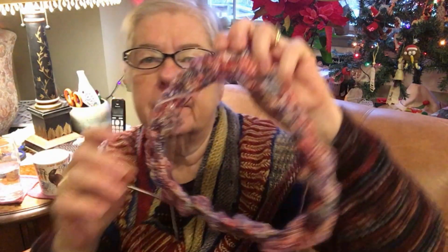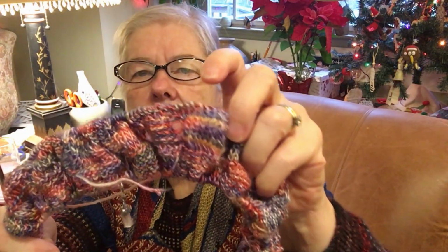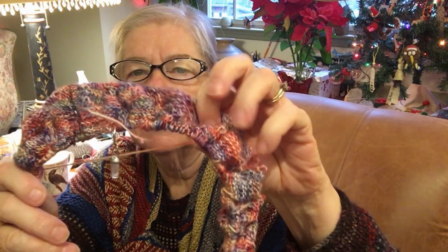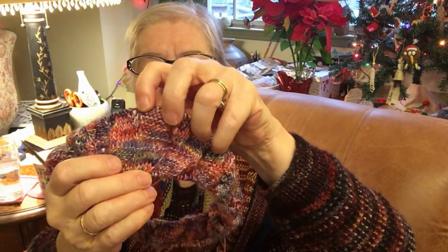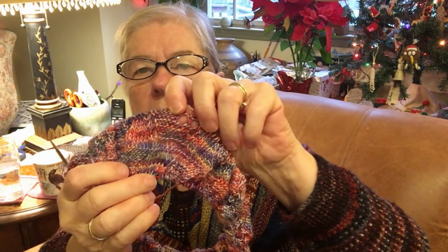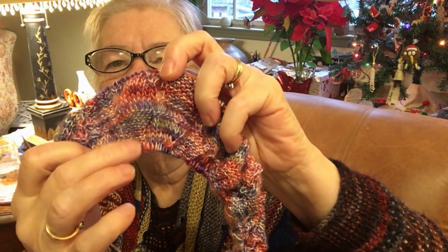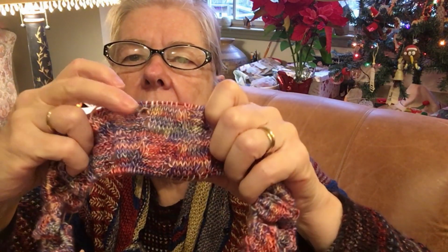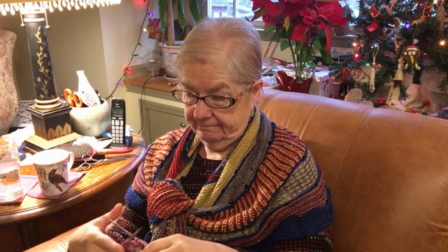Now this doesn't look very big, but a Mobius only has one edge and one side because of the way it has a half turn. So these are stitches on the needles, and these down here are stitches on the needles, and I'm knitting it from the middle of the cowl. So this is the middle, and it's the same on both sides. So I have knit here and purl here, and if you turn it over, I have knit here and purl here. So there's no right and wrong side.